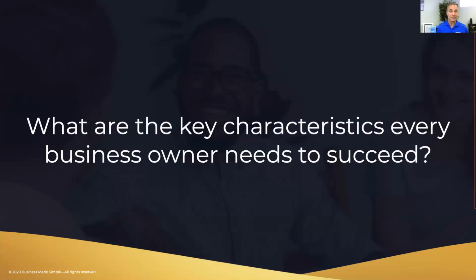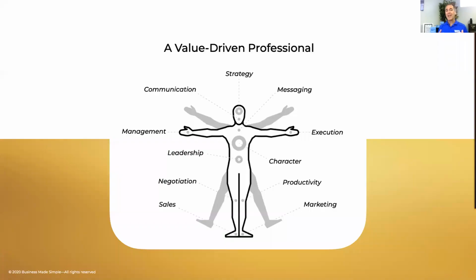So what are the key characteristics every business owner needs to succeed? These 10 areas. You need to have clear communication frameworks so ideas are understood, remembered, and inspire change. Management and leadership to unite a team in both purpose and direction. Messaging that's clear so it connects with customers. Marketing and sales frameworks that increase conversions. You need productivity and execution plans that save time and increase profit.